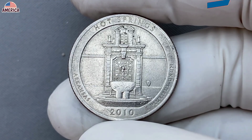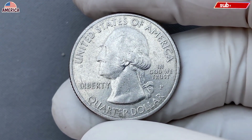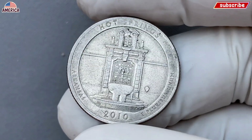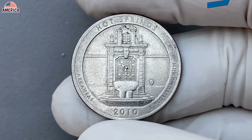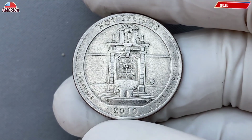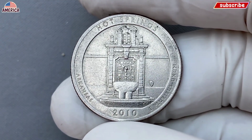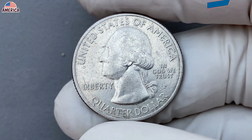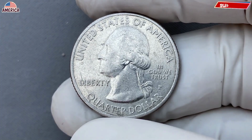Recent auction results have confirmed just how hot the demand is for the 2010 Hot Springs Quarter with errors. Collectors from across the globe are snapping up these rare coins, pushing prices higher and higher. This coin's popularity in recent sales only reaffirms its status as a highly prized collectible that promises not just beauty, but potential financial reward as well. If you ever come across a Hot Springs Quarter showing doubling or repunched mint marks, don't underestimate its potential. This coin is in the spotlight for all the right reasons.